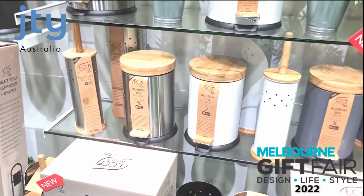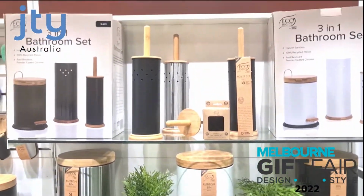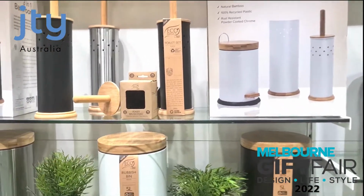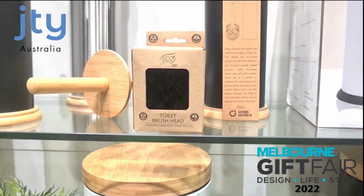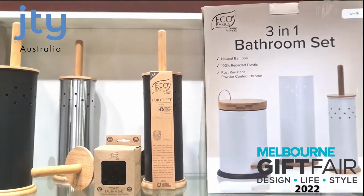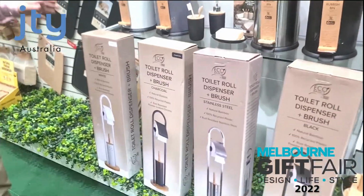And we think we're very unique for that, and it makes it very easy for the customer to pick it up and walk off. Don't forget, we also sell replacement toilet brush heads, which adds to the eco story. We don't want the customer throwing away the entire unit when they can just replace the head. We also do the toilet roll dispensers, freestanding.